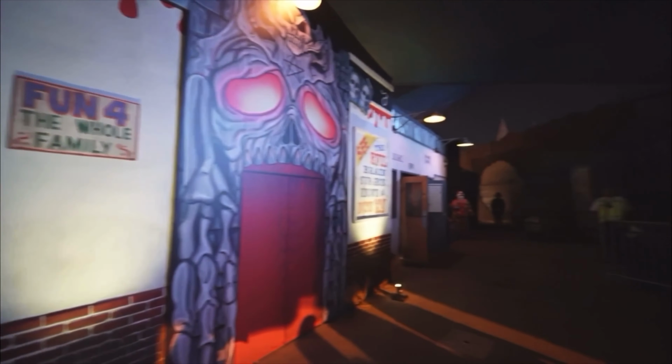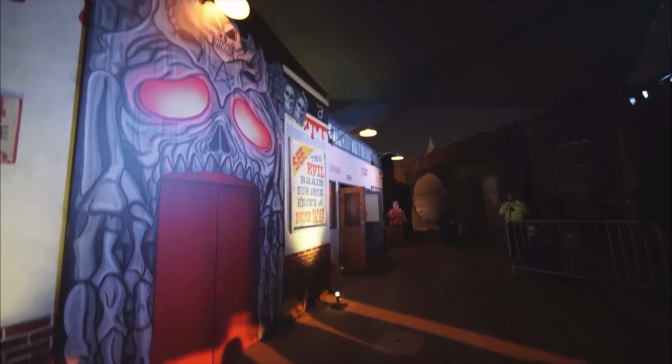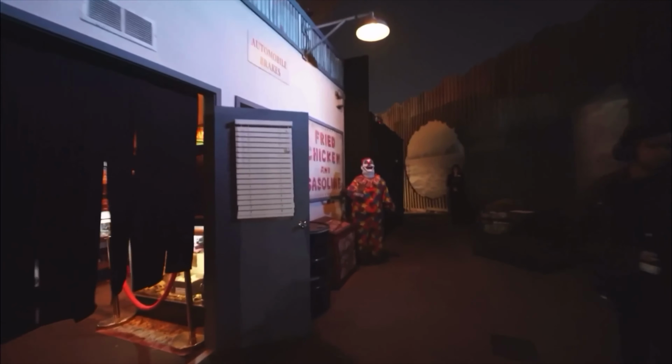So this is my number 9. Let's get to the maze. So I really like the facade of the maze. I just wish there was more dimension, but kudos to the person who drew and painted the murder ride entrance. It looked great, just wish there was more dimension.